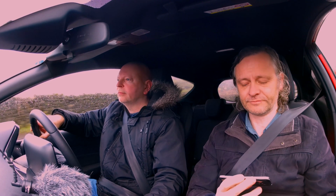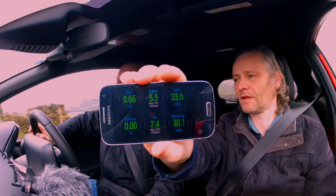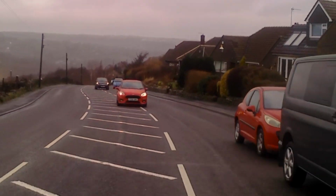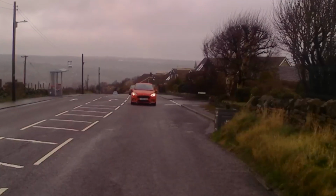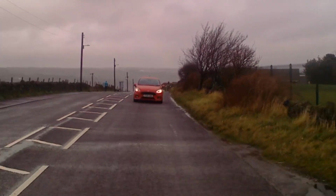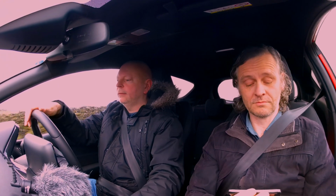30.4. 30.3. I feel like now that I'm the car that's trying to catch the course. It just feels like it's lost that little bit of oomph. It's as if it's toned everything down, as if that's possible with a 1 litre engine, but it just feels it. It's holding steady at 30.2.